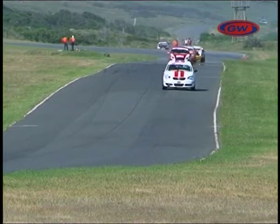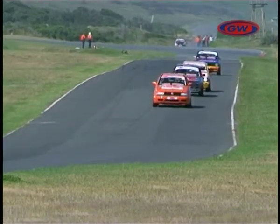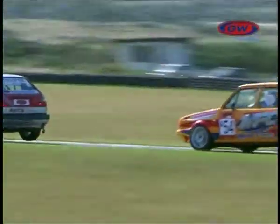Has Gerard got a problem, or is it just racecraft that is working towards putting him further down the field? I think it's the racecraft of Smallberger. He's using the slipstream effect. He's also using the aerodynamics of that car slightly better than the Golf 2s, I'm sure. The Golf 1, the City Golf, just behind him now.